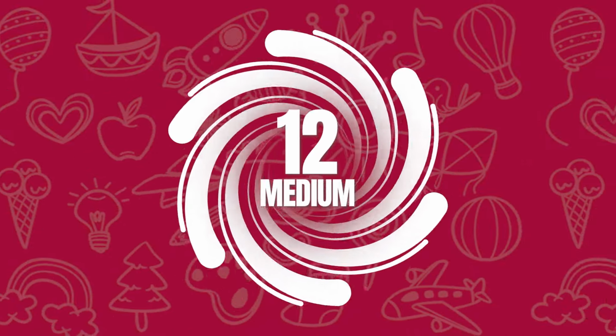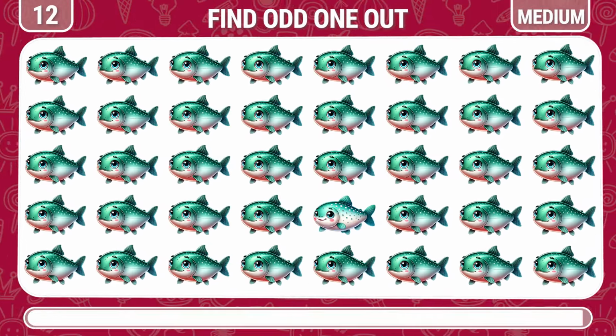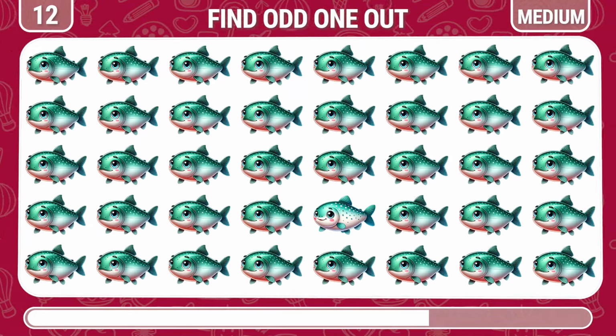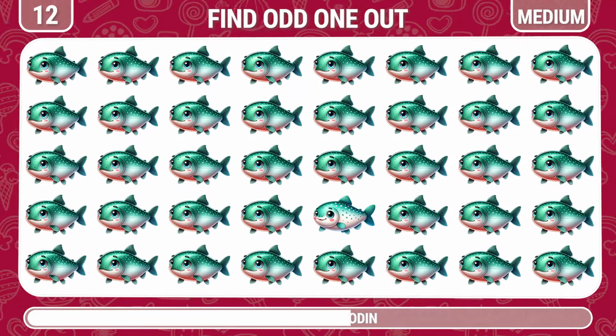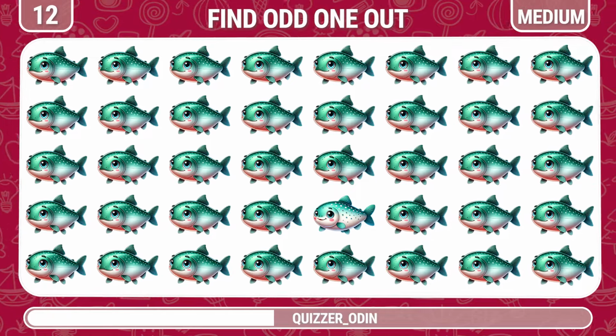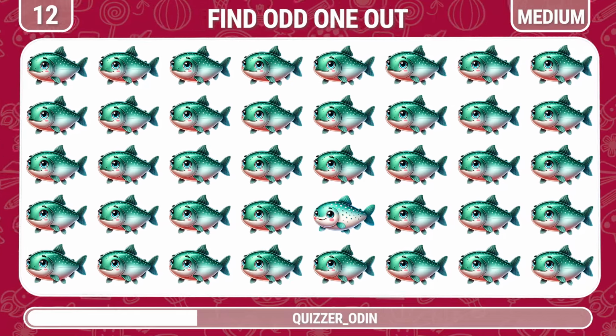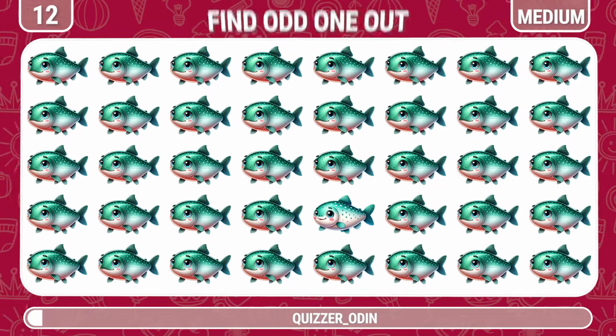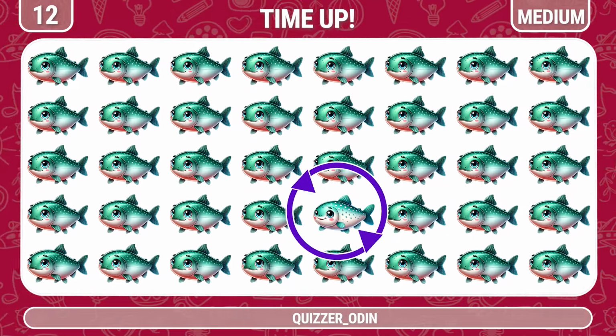Round 12. Next up is a nutrient-dense fish. Find the most distinctive salmon. Right, it's here.